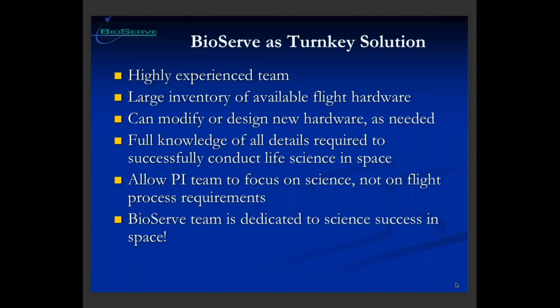And what we really try to do is allow the PI or science team to focus on their science and not worry about all of the details that are needed to be completed in order to fly an experiment in space. We let them do the science, work with them on science, but then we also do all of the NASA safety and paperwork and manifest and crew training so that science can be conducted successfully up on station.